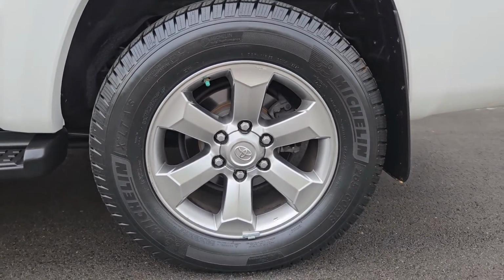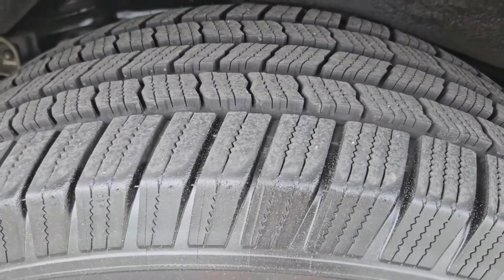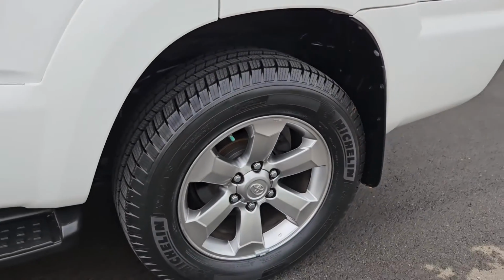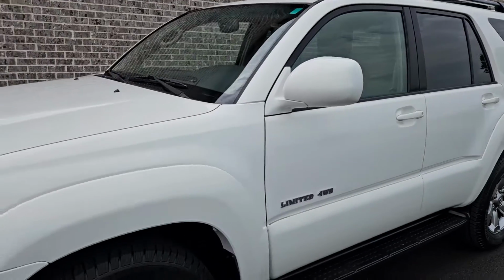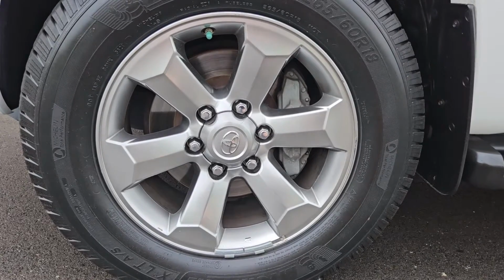There's our Michelin Defender LTX M/S. That's the newest version of this tire. And look how tall they are. They might have 5,000 miles on them. Maybe. Lots of life left here on that tire. These are the tires I have on my car. I've probably put 40,000 miles on those tires, and you can't tell, to be honest with you.